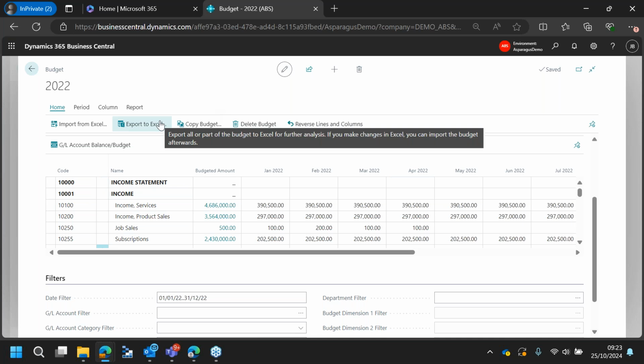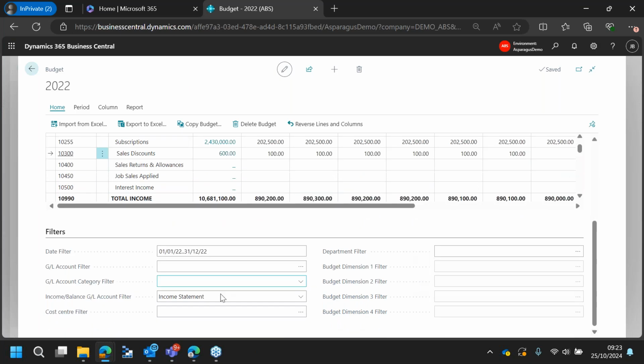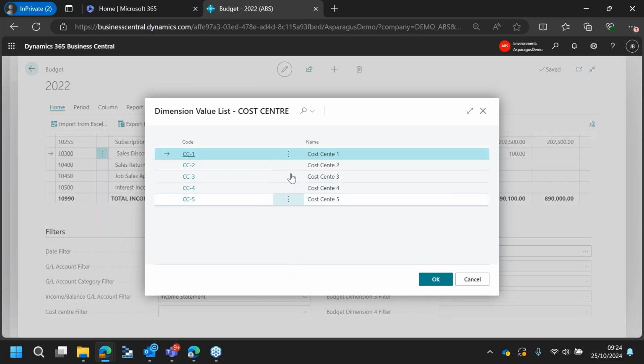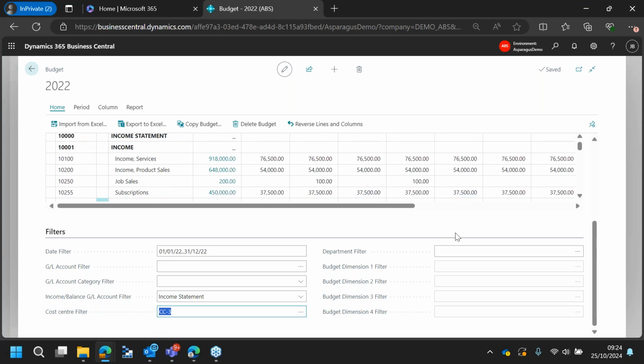Okay, and you also have flexibility here on budgets. Let's say you wanted to filter by cost center 3. You can select cost center 3 here, and it will filter out that data, just in case you wanted to have a view of your budgets.